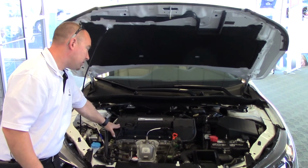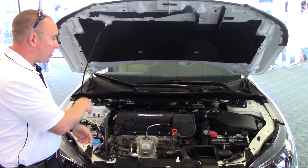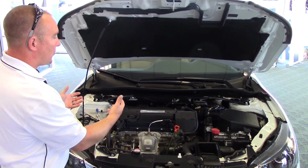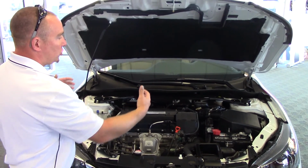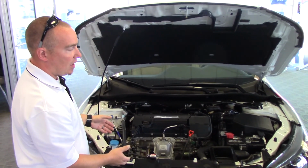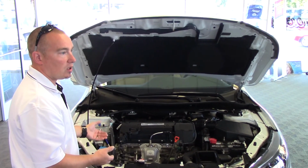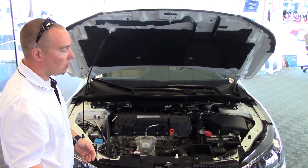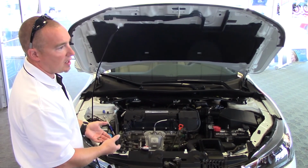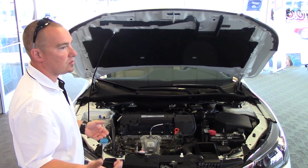And here is the 4-cylinder Earth Dreams engine. One of the things I noticed when we got it was the engine was flipped around. The exhaust used to come out the back, and now it comes out the front. By doing that, they were able to shrink up the engine compartment, giving more room inside the cabin. So even though this body style Accord, 2013 and newer, is actually 3 inches shorter than the previous model Accord, 2012 and older, it actually has more space on the inside for passenger volume. It's one of those things like, how did you shrink it and get more space?